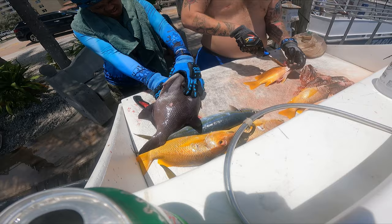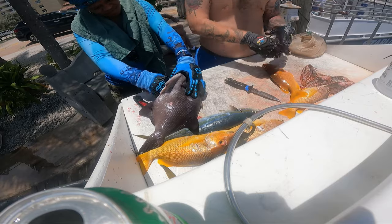Didn't get any grouper today, didn't even see any. Had some juvenile hogfish, so that didn't work out either. But we got some snapper and a couple jacks in the bucket. So all in all, a good day.